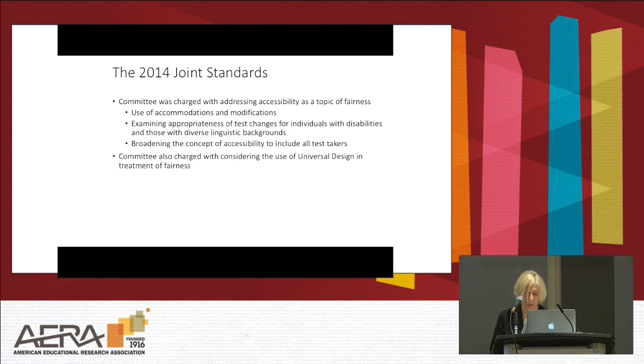Another important change, or other important changes that were made to the fairness chapter, were the differentiation between accommodation and modification, and the emphasis on the use of the principles of universal design for test design and test development.